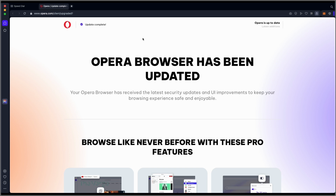And you know what? For the second time I've used Opera, I'm starting to like the interface here. No, it's sleek. It's new. Okay, thanks for updating, Opera. Speed dial. Look, I'm just going to click and search for Bloom Wallet. Let's see what comes up.